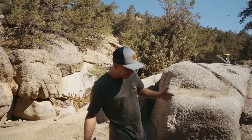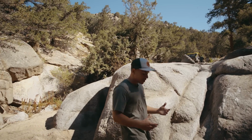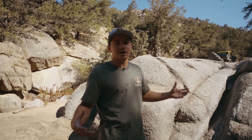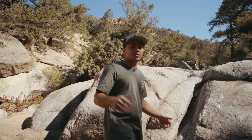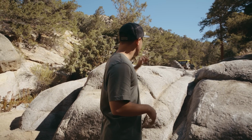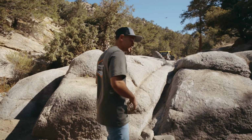Alrighty guys, so at this point in the video, we haven't really showed you a lot of, like for you beginners, when to use lockers or explain lockers a ton. When you get to certain obstacles like this, it's obviously something where you're gonna need some front lockers. So we're gonna hop in the Bronco. I'm gonna show you when and where to turn them on, how to turn them on in your new Bronco, and then hopefully we'll walk right up this. So wish us luck.